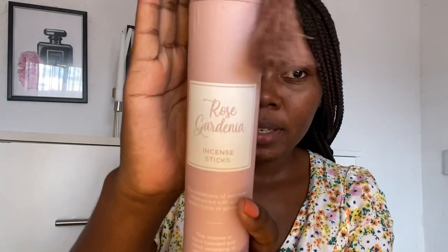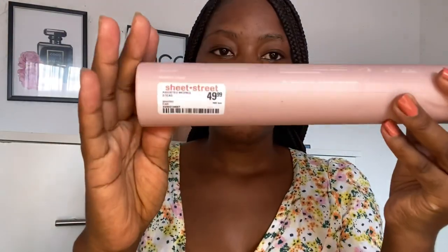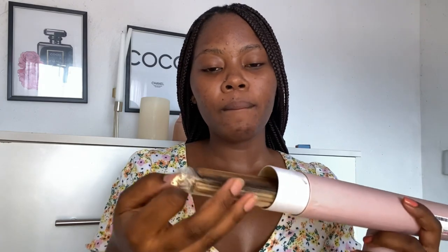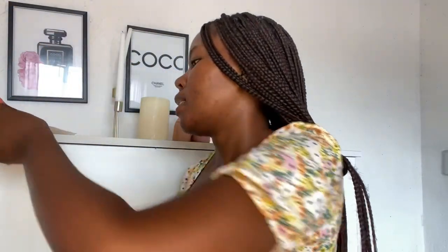Oh, here, baby, I love them. These are 30 sticks and they come with a holder and they are 50 rands. I'll show you guys how they look inside. This is the stick holder and these are the sticks. It's like 30 of them on the inside, but obviously I've used some of them.